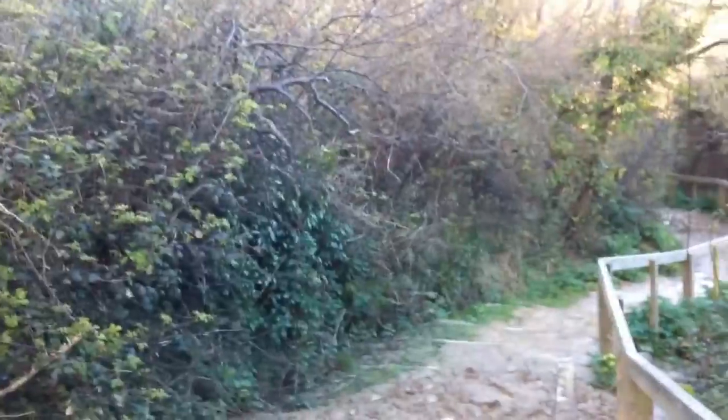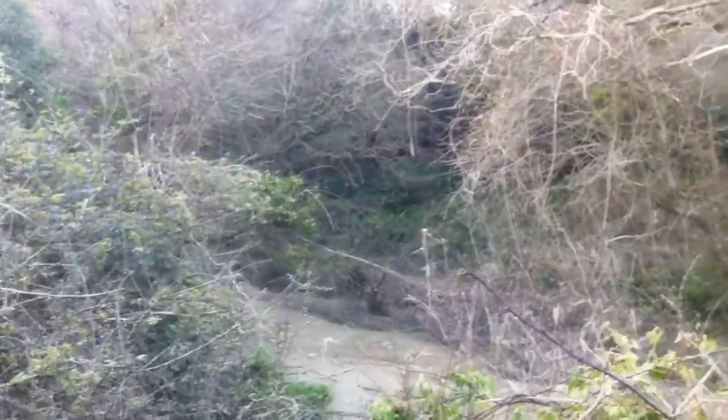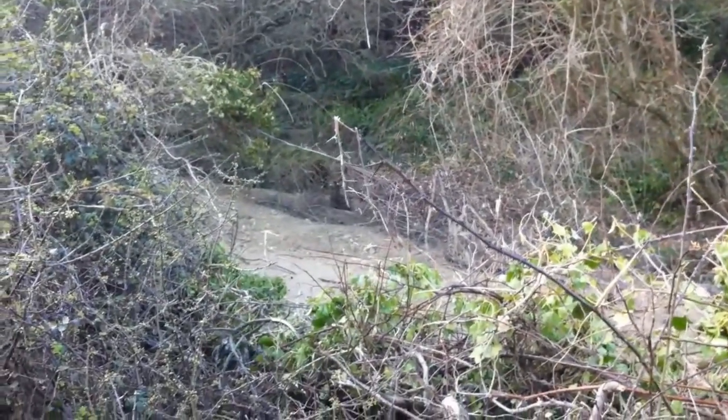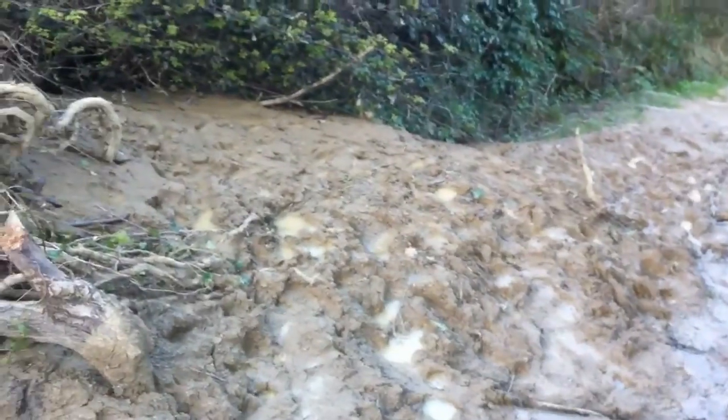Now look, I've only got light plimsolls on, so I'm not going to go any further. I'm going to call it a day here. I've got other things that I want to get involved with at another point, and I don't really want to get wet. I'll come here another day. You can see, just raising the camera and looking up, how affected the entire hill is. Everything is down. Everything. It's just unbelievable. I can't actually believe it. It's just incredible. Look at that. That's a sea of mud. Anyway.